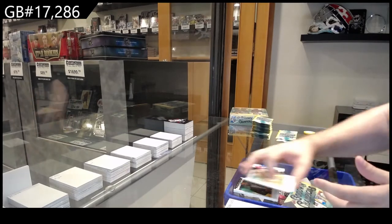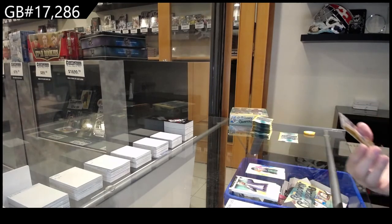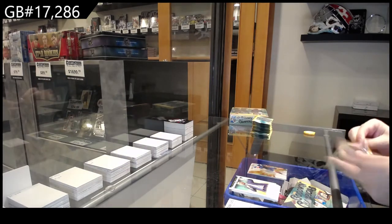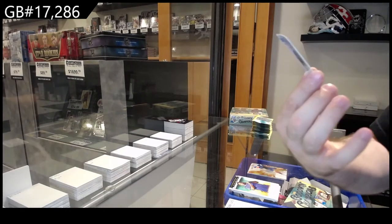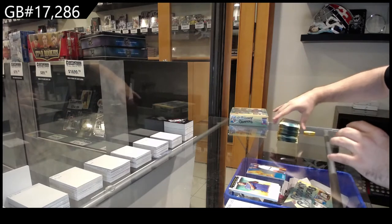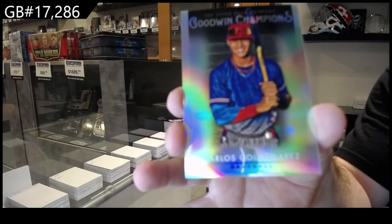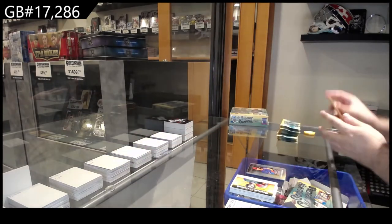Splash of Color, Riff Raff. I always love those ones. Goudy. We've got a Goudy Silver of Coleman Nairez. Very nice. We've got a Goudy Blue of Kuminga. Goudy Blue. We've got a Silver of Colmanares. And lots of silvers.